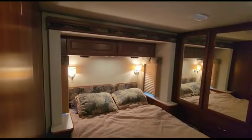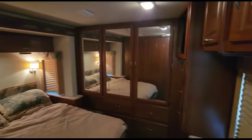Inside the bedroom here, you have a full-size bed. One thing about this coach, both inside and out, is there's just a ton of space. Very spacious. Little desk here. Cupboards. TV here with a DVD player built in. You've got drawers here, drawers all through the bottom. When you open these up, they are lit on the inside.